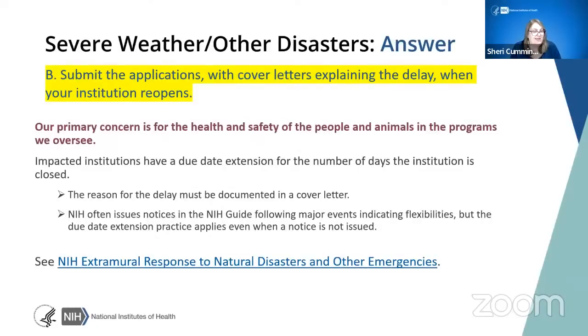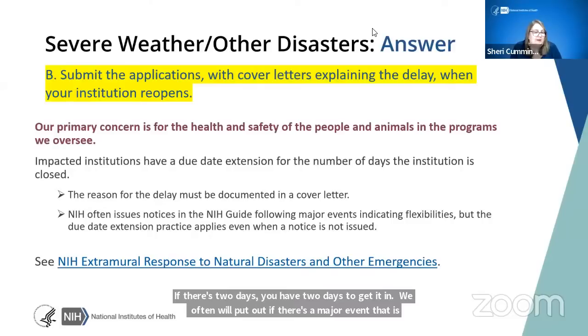And we do have a page again on this on the grants.nih.gov website for the extramural response to national disasters and other emergencies.